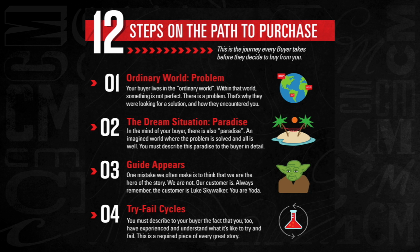Step 3, the guide appears. One mistake we often make is to think that we are the hero of the story. We are not. Our customer is. Always remember, the customer is Luke Skywalker. You are Yoda.